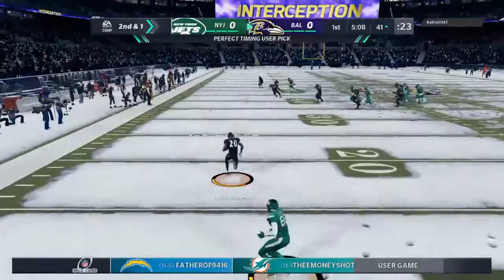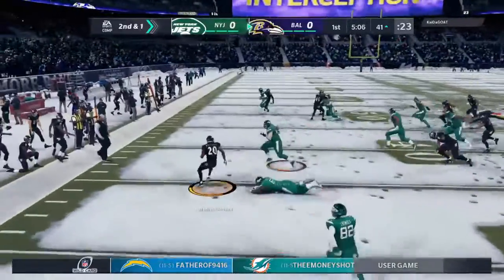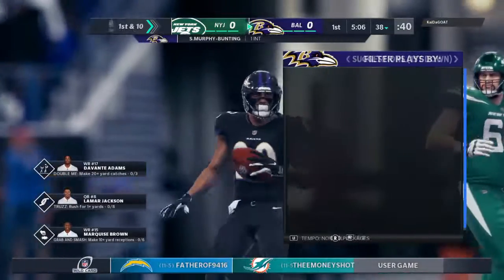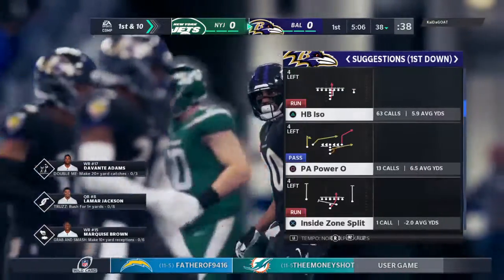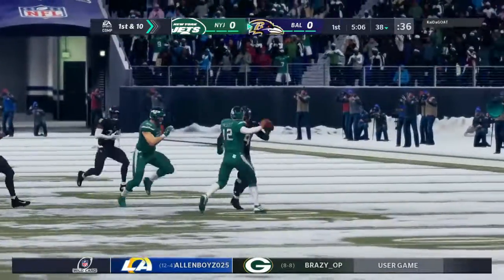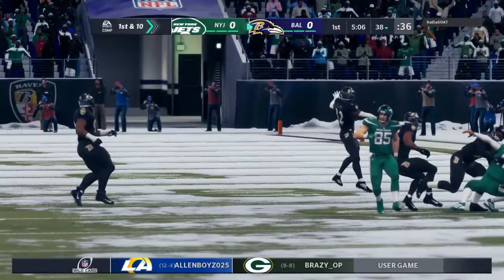Looking for Crowder, and it's intercepted. Picked up by Sean Murphy-Bunting. And a great return as he's up close to the 40-yard line. And certainly, look, you're on the road in the playoffs. That is a suboptimal start, opening drive INT.